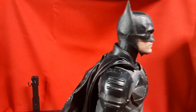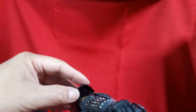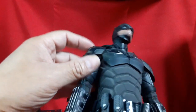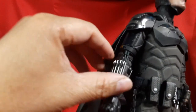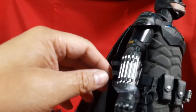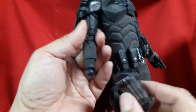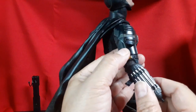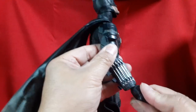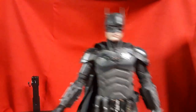There you go. Here are the shoulder plates. The shoulder plate is connected via Velcro. This is a plastic piece over the cloth. Another plastic piece over the cloth. I'm impressed by this right here, the cord that goes down like so. Let me remove the tape. So just pull off the hand and pull this off. You can pull this off too. And that's how that uniform looks. I really do like that small detail. Small details always impress me. I feel like the smaller details are what build the figure.